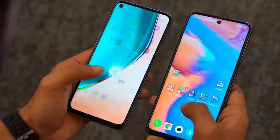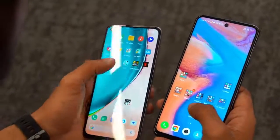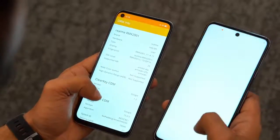So now talking about software, I'm going to keep it very, very short. The Realme 6 and the Redmi Note 10 Pro both run on Android 10, which is great. Plus, they both have their custom skins on top of it. We all know by now the Redmi has MIUI, whereas Realme has Realme UI now.